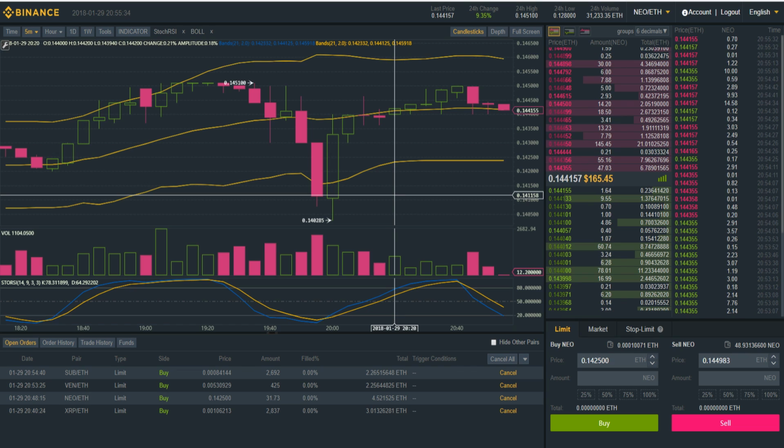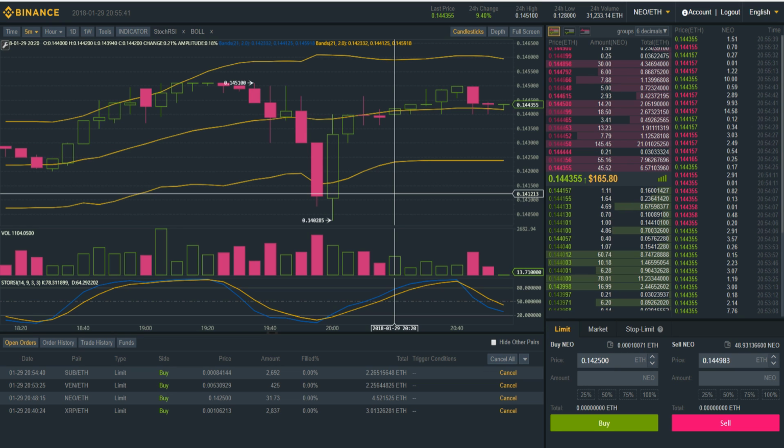Binance gives you 50% less fees if you use the BNB for your transactions. So I own like 25 of them.